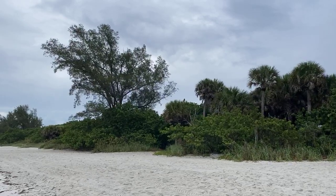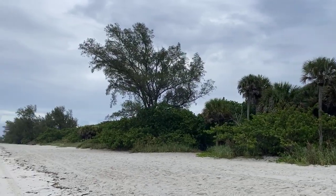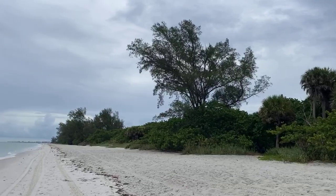Still just a very, very light drizzle, almost a mist now in the air.